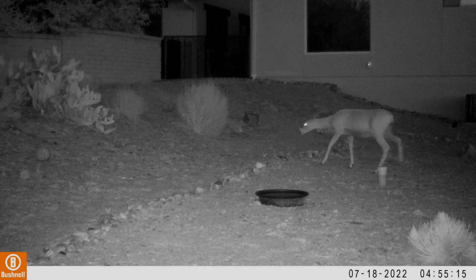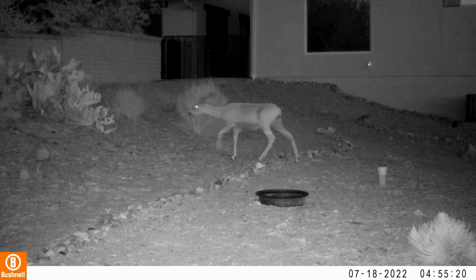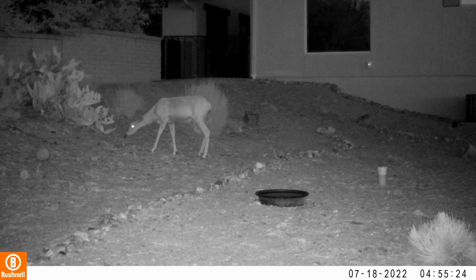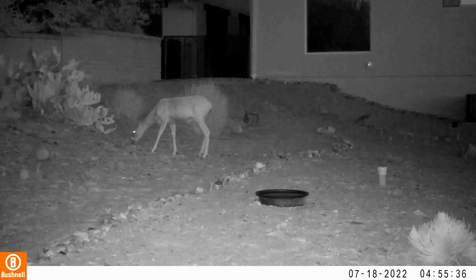And I'm not sure if this is that same deer or not, but it's another deer kind of skulking around. Now you might wonder why, look at the eye on this one. One of the eyes does not reflect. So I wonder if that deer might have some vision problems.